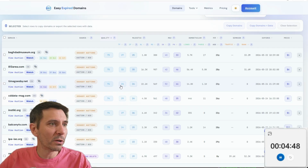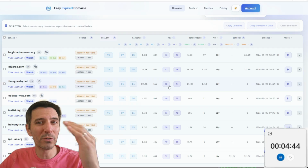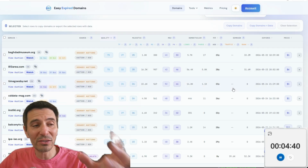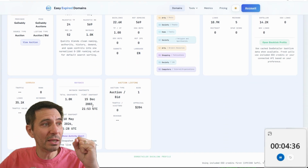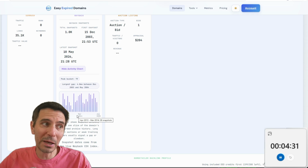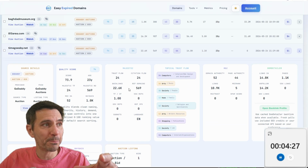We've got timegoesby.net. What have we got? We've got a trust flow of 24, domain authority of 52. So again, we've got that discrepancy, and we don't have the added benefit of having that mass traffic to fall back on. So if the content history is not great, that's not a bad looking chart, but you need to look into something like that. This is an auction on GoDaddy.